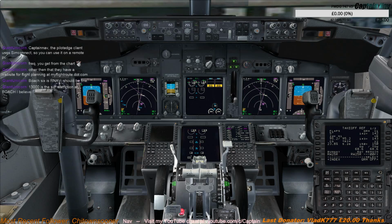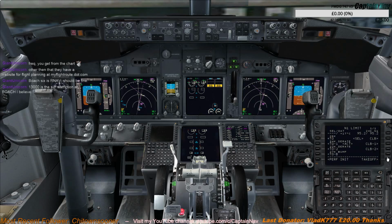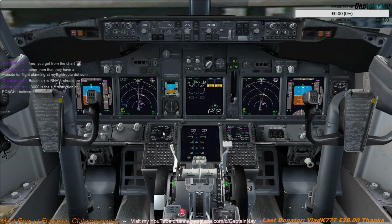Well, I'm LNAV, and then I'll need to check this as well. Acceleration height will go to 3000. Engine out, we're going to do engine out, Redwood 490. 5 miles from Sham, turn left heading 280, maintain 5000 until established on the localizer. Cleared ILS runway 25 left approach. We'll arm VNAV as well.